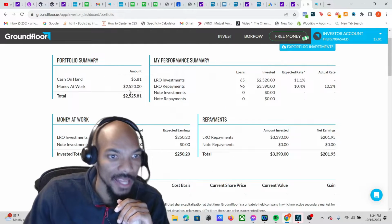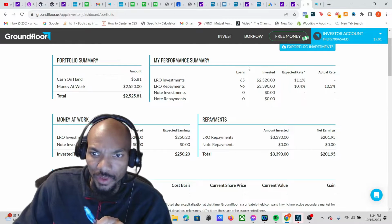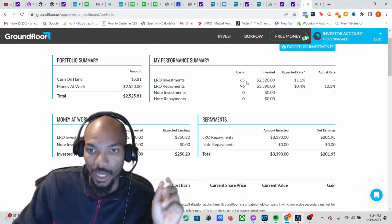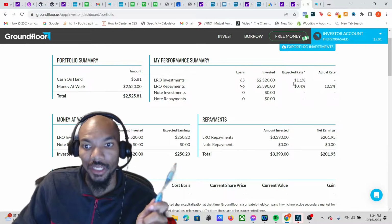I probably can make that change. As far as money at hand, $2,520. So next, as far as the investment loans, 60 altogether. As far as the actual repayment loans, I have 65 loans out now. Total invested 2,520. Expected rate 11.1.